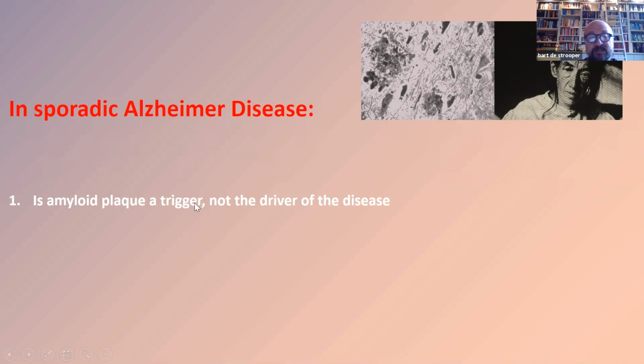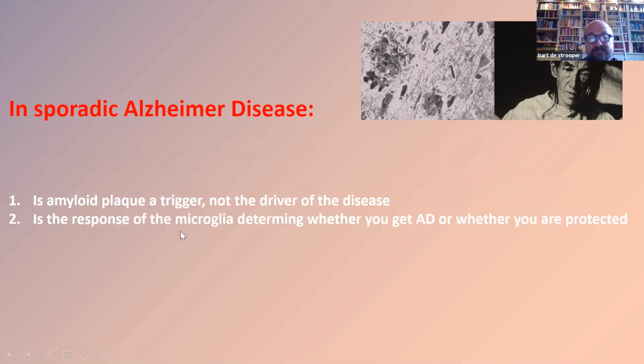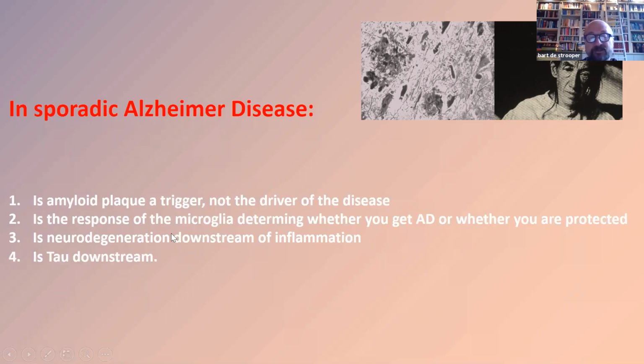So you can have plaques, but you don't need to become diseased if the cellular response becomes under control. And so the cellular response, I want to expand it from microglia to astroglia and other cells, is determining whether you get Alzheimer's disease or whether you are protected against the trigger of amyloid plaques. The neurodegeneration is probably downstream, or very likely downstream, of the neuroinflammation. And neuroinflammation, you need to see broader than microglia. It's a response of the oligodendrocytes, astroglia, and microglia. And tau is downstream of the cellular interaction, as I tried to suggest in my first part of the talk.